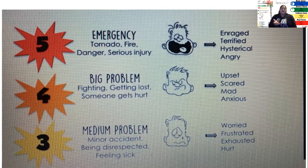Some reactions from big problems include you can be upset. You may be scared. You may be mad, or you may be a little anxious. You may be kind of nervous, especially if you're lost. So those are some appropriate reactions to a big problem.